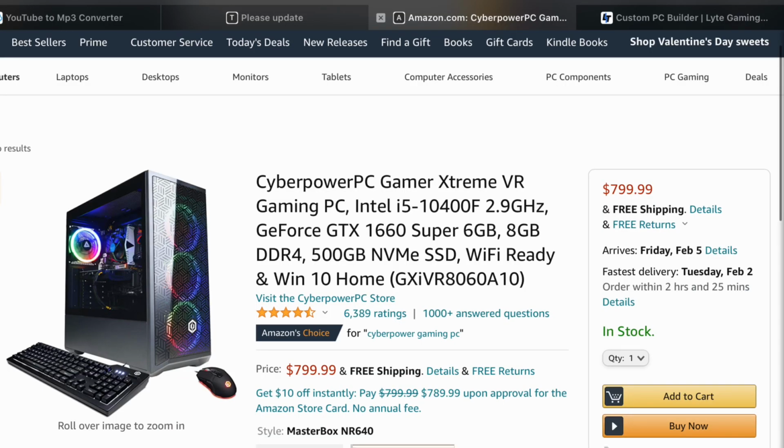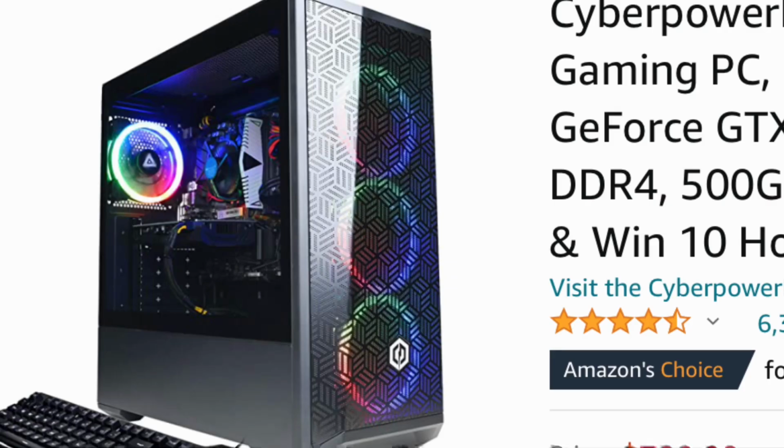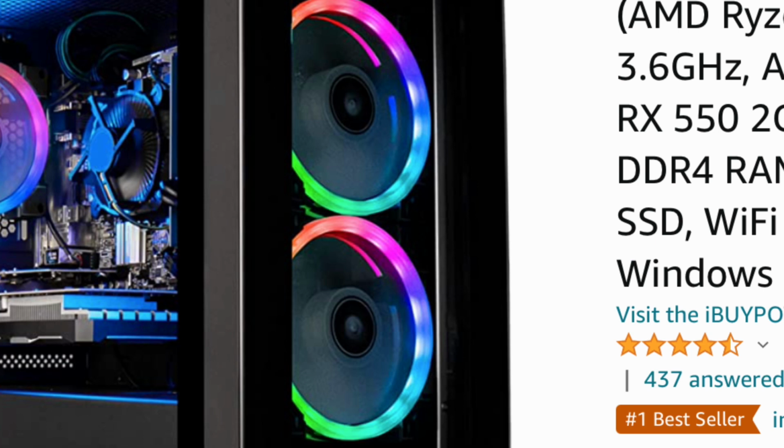A third way of finding out if a gaming PC is any good is the airflow. So yeah, look at the case and see if there's any mesh on the front for the fans. So if there's no mesh and it's just tempered glass for some reason, those fans are going to be choked and that PC is going to overheat.